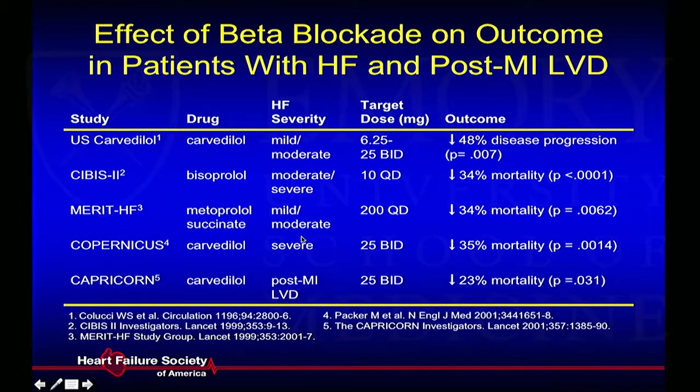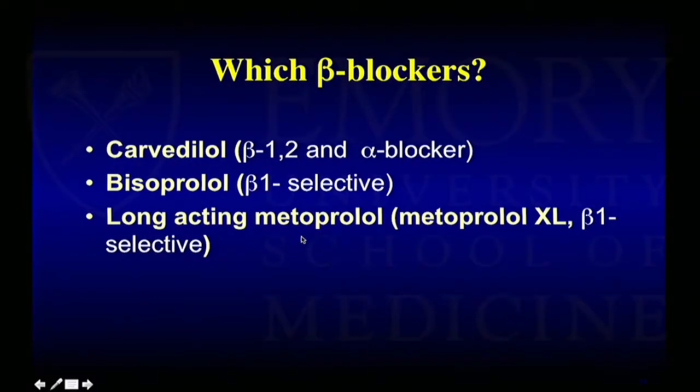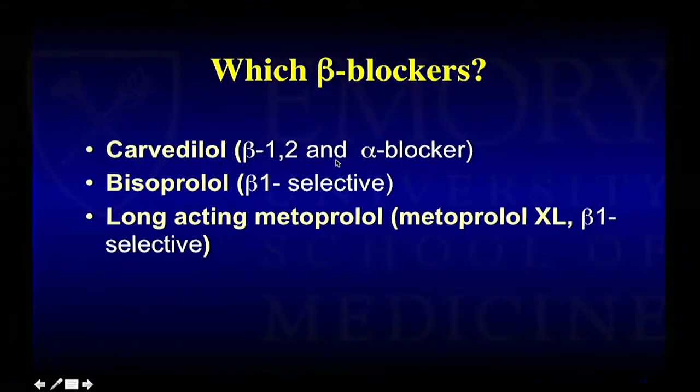And this is across the spectrum, whether it's class 1 heart failure or class 4 heart failure. So this is extremely important. The 3 beta blockers now approved in the US for heart failure are Carvedilol, bisoprolol, and long-acting metoprolol. In Europe, there is another one called nebivolol, which is almost like Carvedilol. It has similar alpha, beta-1, and beta-2 blockade, but it also has a nitric oxide kind of beneficial effect. So imagine you combine nitrates with Carvedilol in one drug; that would be nebivolol.